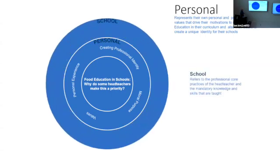Okay, the next one is the school aspect. And this is their professional core practices as a head teacher and the mandatory knowledge and skills that are taught. So the academic outcomes they received were improved, the knowledge, their skills as well, and their enjoyment of these lessons and the food that they were taking part in, and also that expansion out into the lunch experience as well. The children were trying a lot more things, the engagement, accountability, the skills for life, and then also their physical health as well, and of course their mental health that I talked about beforehand.